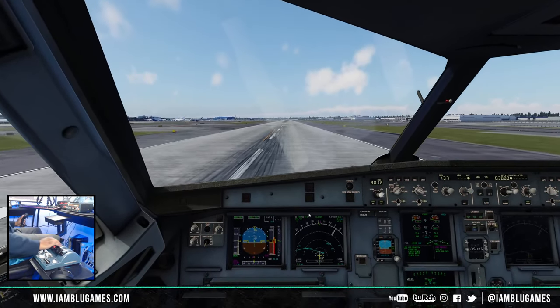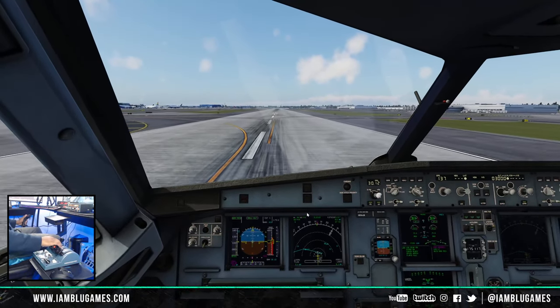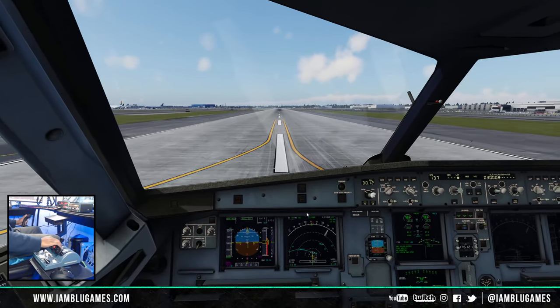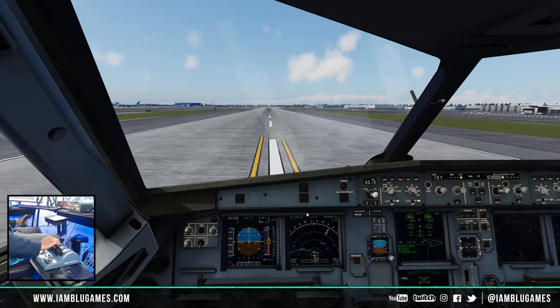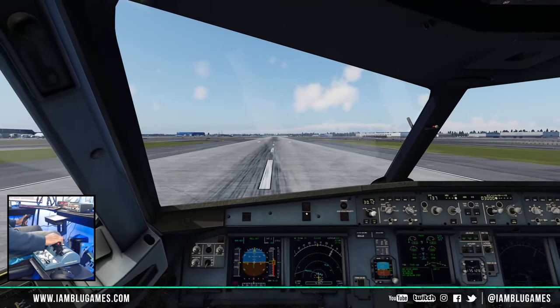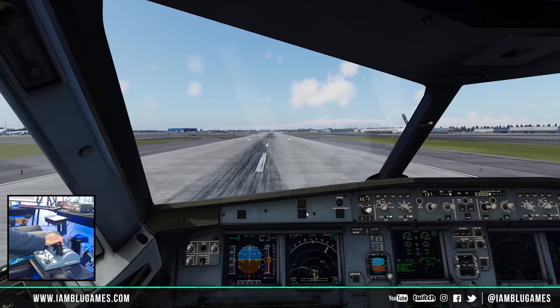A little bit off center line there. Smashed the nose down, jeez. I don't know about that one. All right, 60 knots. Manual braking. Let's get our nose on steering.